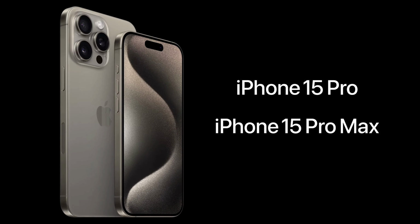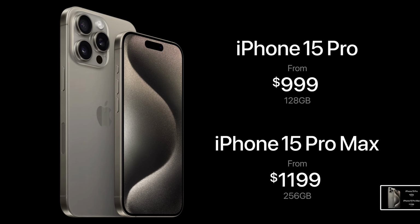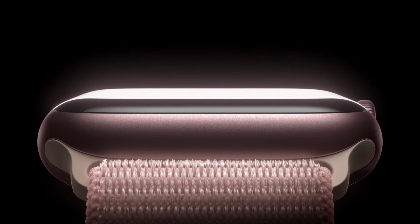We got the same prices as last year, which is kind of the common thing. Apple is always dropping newer, faster tech, but the price remains the same. Everything's going to be running on iOS 17, which I've got a video about. I really love some of those features. You can check out my favorite ones up here. So let's move on to the Apple Watch 9.